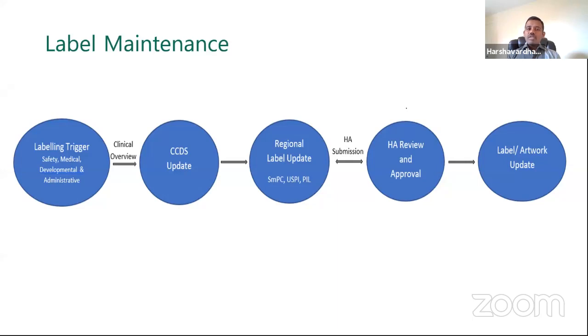And then any label trigger would lead to a CCDS update, and the clinical overview is mandatory as a justification document. The clinical overview will write about the different aspects of the label update, and will have all the references, like clinical study reports, or justification reports from the clinical environment, or PRAC reports, that is Pharmacovigilance Risk Assessment Committee reports, or CMDH reports for MRP and DCP products, or CHMP reports, etc.